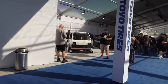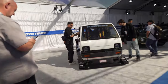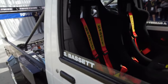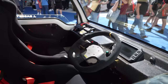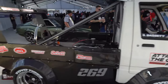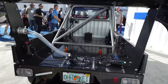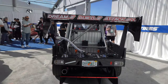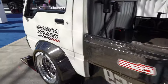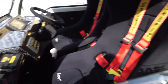All right, so we're gonna get to the good stuff. This is the actual Toyota Treadpass itself. I've seen this online. Looks pretty awesome. This thing is tiny. Love it. This is nice. I would rock this.